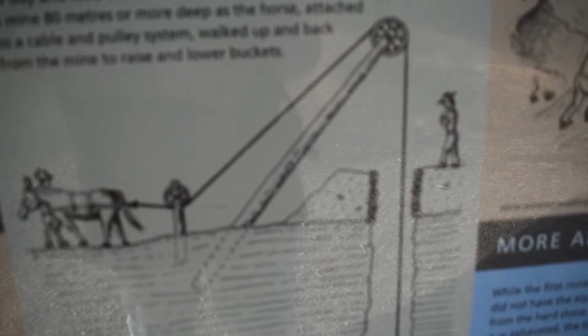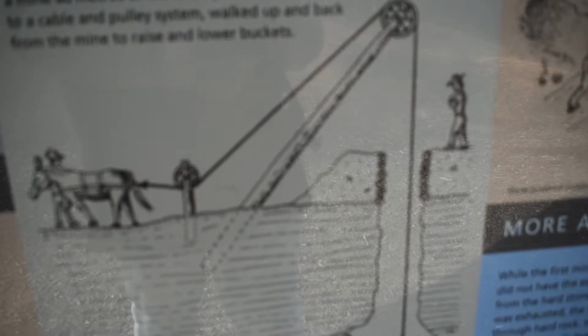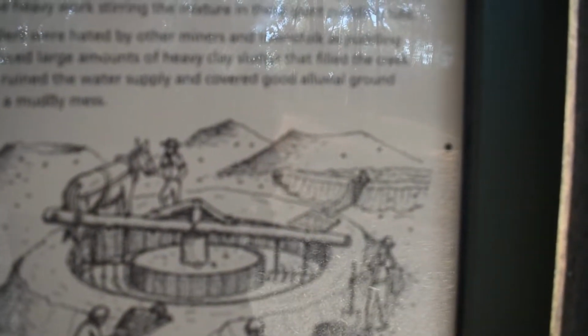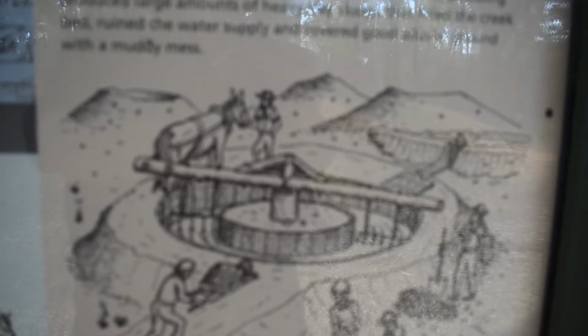Yes. And this meant that it could have a mine 80 metres or more deep, as the horse attached to a cable and pulley system walked up and back from the mine to raise and lower the buckets. And of course they have a whim. A lot of hard work there.